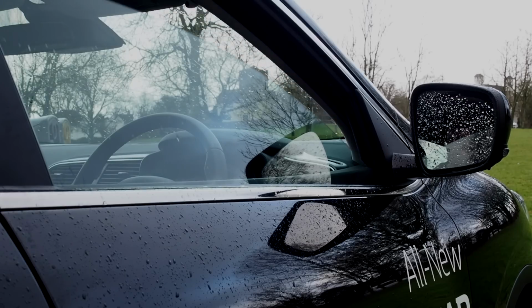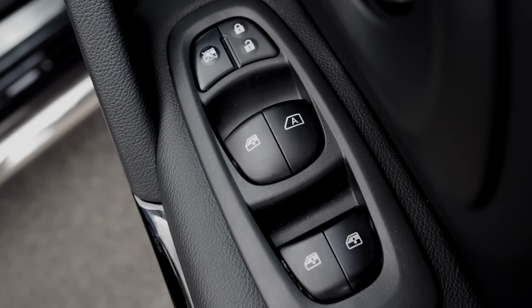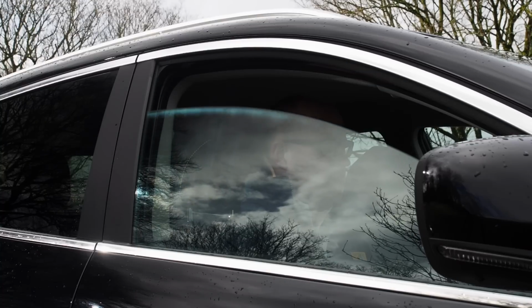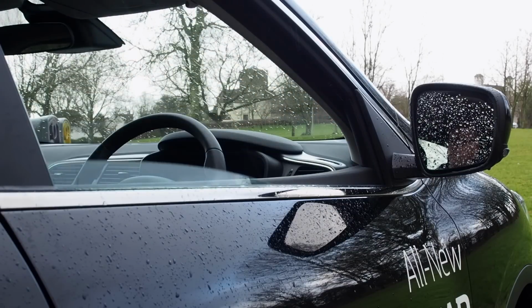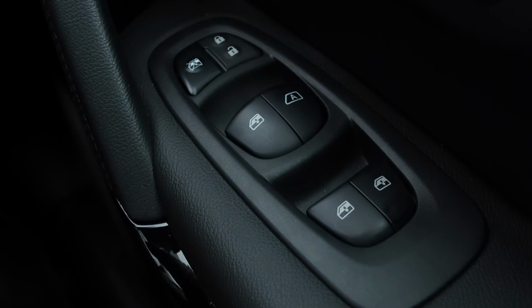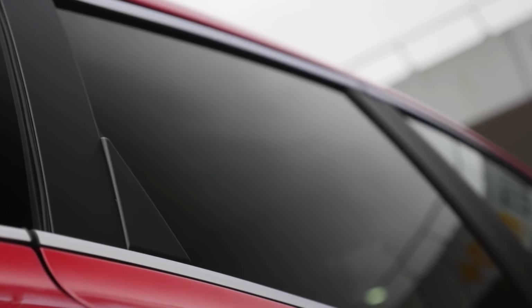The KADJAR is fitted with electric front and electric rear windows as standard. To operate, push the desired switch to go down and pull for it to go up. There is also a one-touch function that is operated by constant push down and pull up. This applies to just the driver's side window only. There is also a lock button as shown here that prevents the windows from being operated other than the driver's control, particularly useful when children are in the car.